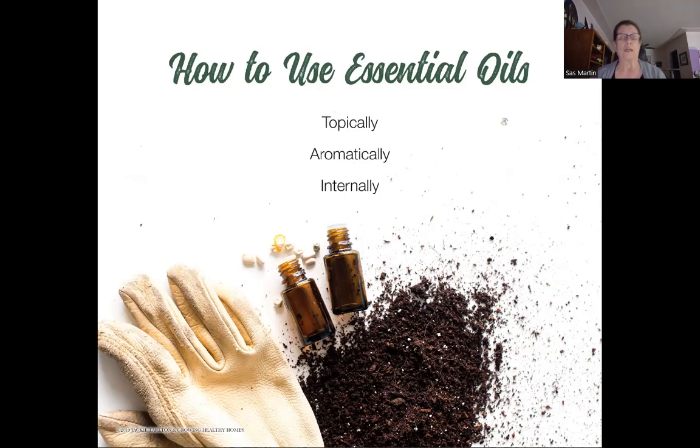Aromatically, you can put it in a diffuser. You can put some drops in your hands, rub them together, cup them over your nose, smell that and inhale it. You can also smell it right out of the bottle. And then internally, just like it says, you would put that directly into your system. You can put it in water, you can put it in your food, you can put your drops inside a veggie capsule. I like to put grapefruit in my water every morning when I'm going off to work, and it's doing wonders.